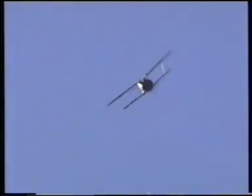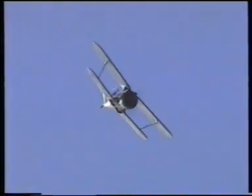I-153 for an individual display. The Seagulls. Sharp cat. This is a lovely display. I'm going to display this for you, my lovely girl. That's going to embarrass her, isn't it?